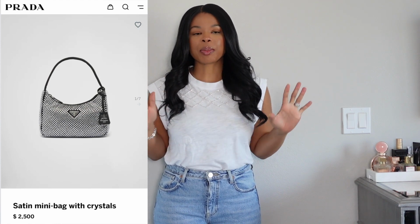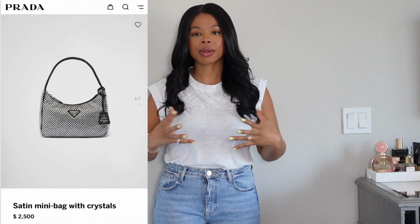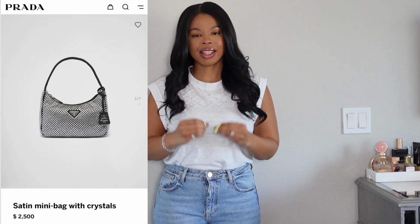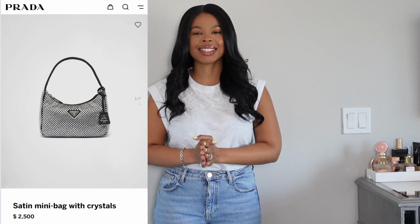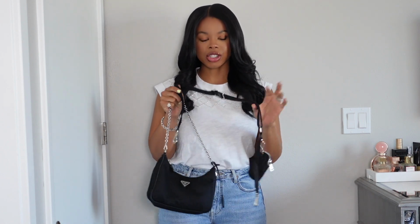I remember the first time I saw this when they came out with the black model, and I just thought it was absolutely fabulous. I knew that I wanted it, but the one thing that kept me back and still keeps me back from that bag is, can you guys guess? The strap. So I have this Prada Re-Edition bag, and it comes with the thick cotton strap as well.